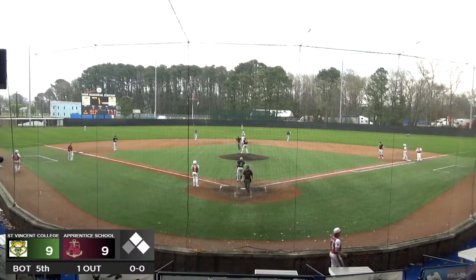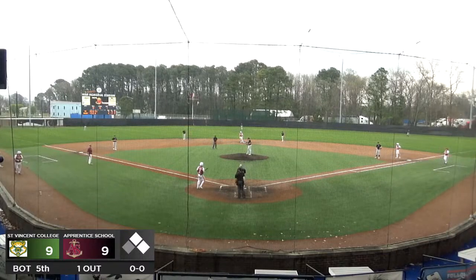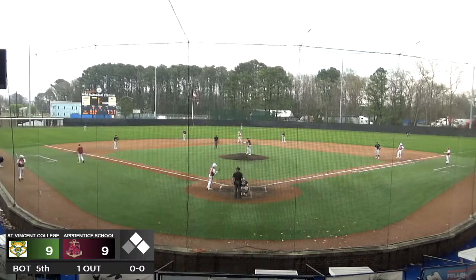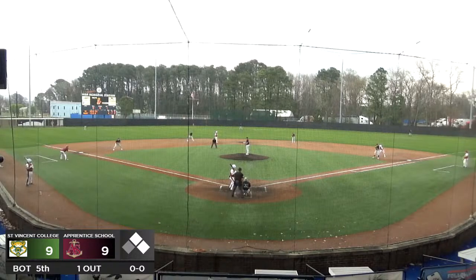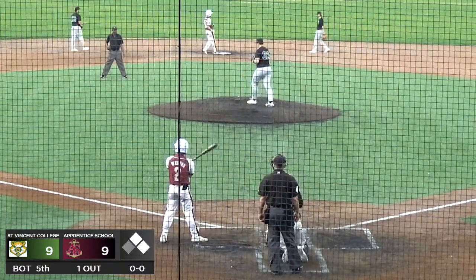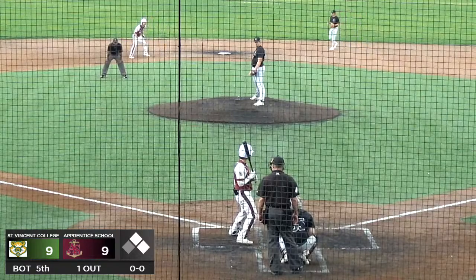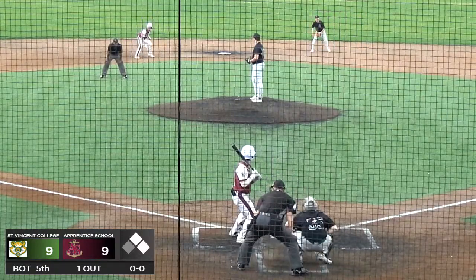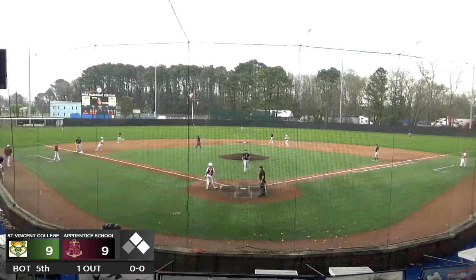So that brings Cam Weston to the plate. He's 2-for-3 in this game with a single and a double. So Builders have runners at first and second with one out. Cam Weston at the plate. Inside, ball one. High and inside, ball two. The pitch gets away from the catcher. Runners move up a base.